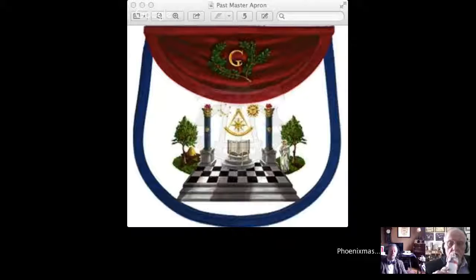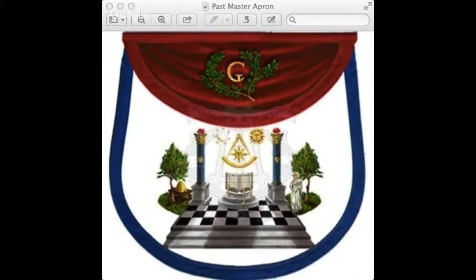Oh yeah, I do a large amount of past master aprons, which I think is a great gift. That is a great gift from a lodge to a brother, and the things that I do can be personalized to that individual. So after he has served that year as a past master, he can use this to identify himself as such, having served his lodge in that position.